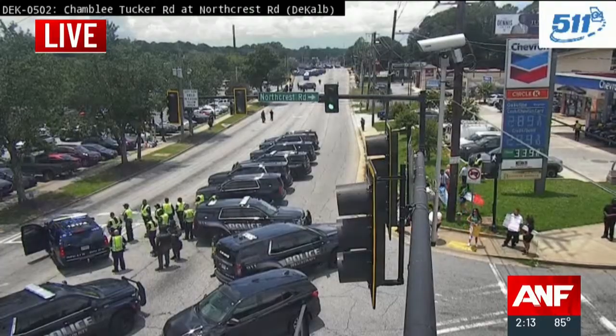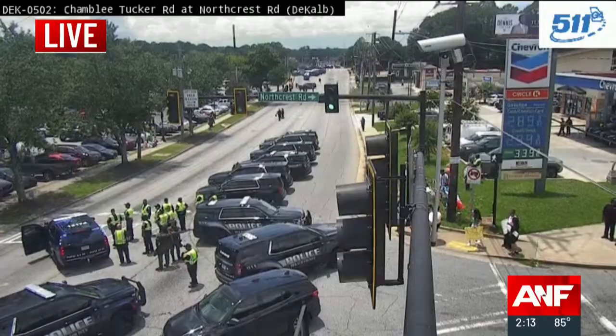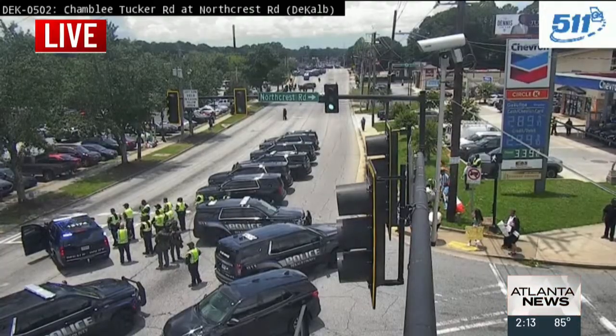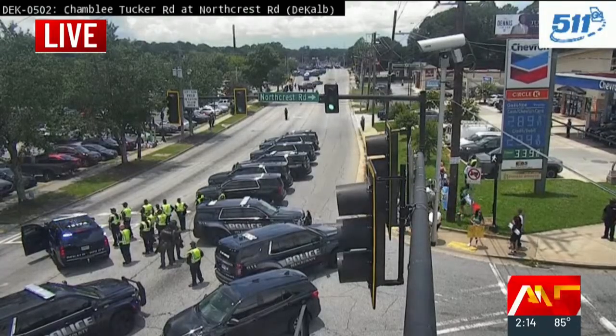To orient you where this is in the northeast part of Atlanta. It is in DeKalb County, not far from the Gwinnett County line. It is between Embry Hills and the Pittsburgh neighborhoods, if you're familiar with those. And what you have here are police, as you can see, fairly calm right here.